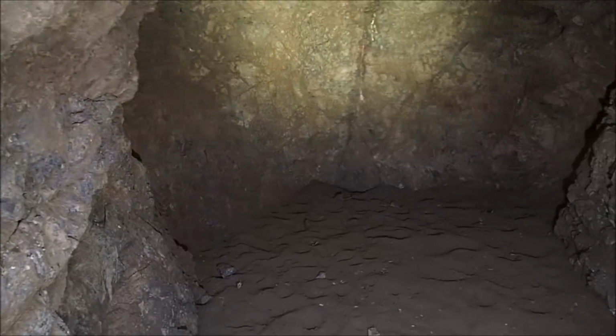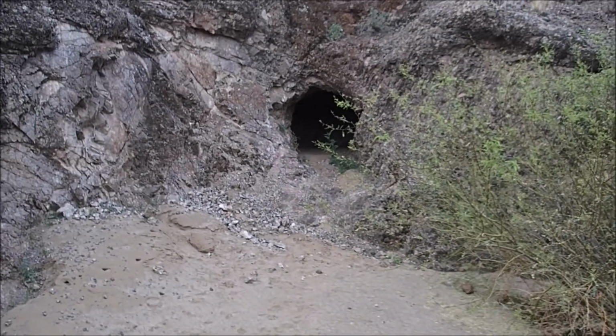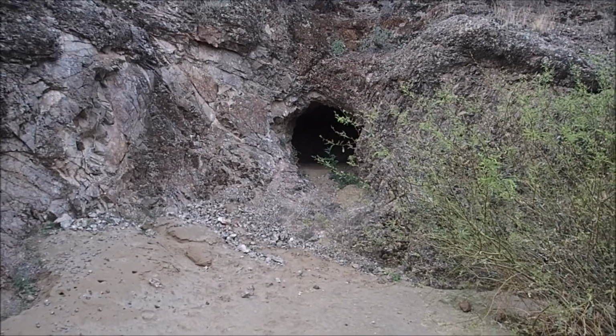Probably full of scorpions. But then again, you might not want to hang out in there because these washes can fill up with water like in a heartbeat, even if it's not raining here. It could be raining upstream a couple miles. And, well, you could drown in that one, I think. Or scramble up over the rocks if you're lucky.